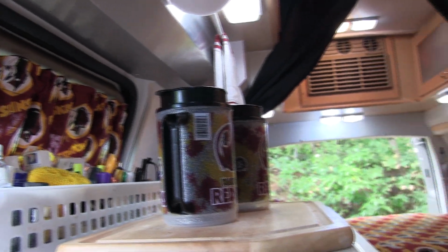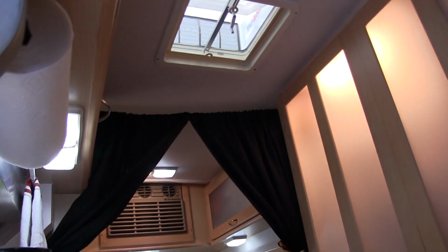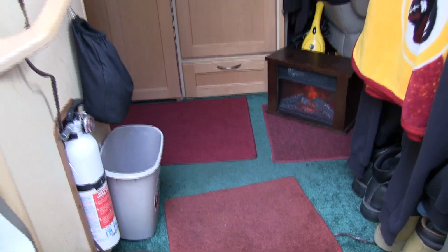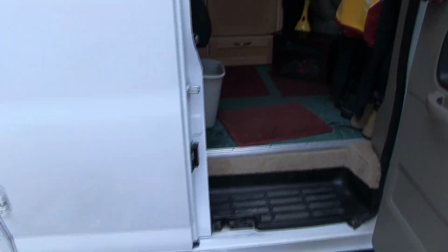It's very good to go camping in. We've taken it all the way to Alaska this past summer. A friend of ours and we took a trip from the Nats, and we kept on continuing up through Canada into Alaska. It did very well. We were real happy with it.